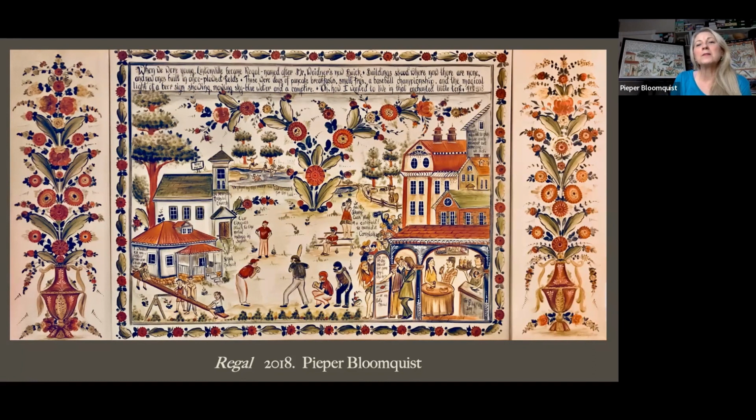And there's script across the top that reads, "When we were young, Lintonville became Regal, named after Mr. Widener's new Buick. Buildings stood where now there are none, and new ones built in once plowed fields. These were days of pancake breakfast, smelt fries, a baseball championship, and the magical light of a beer sign showing moving sky blue waters and a campfire. Oh, how I wanted to live in that enchanted little tent." And that last line refers to the Hamm's beer sign that hung in my dad's bar at this little town of 44 people.